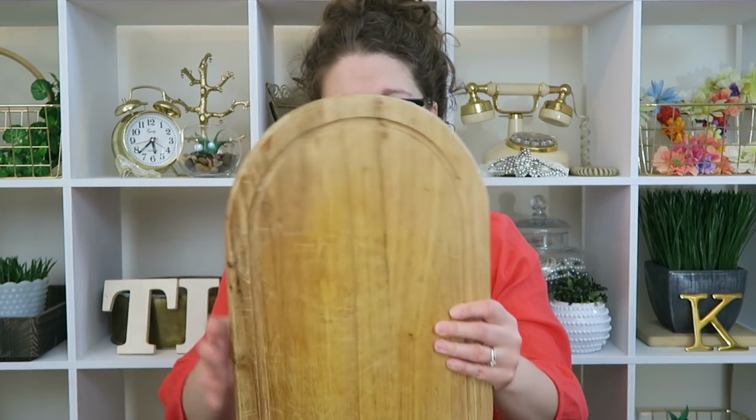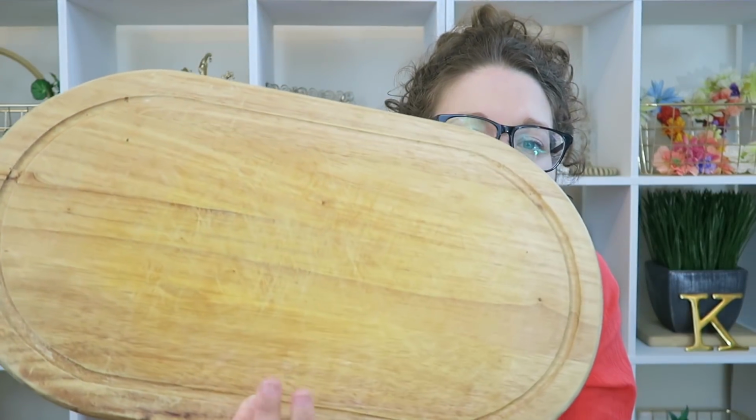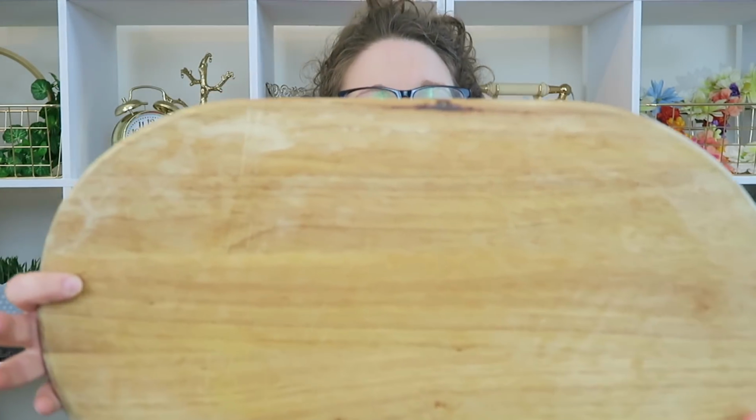The next one and the last one is this one. It has a little lip around it, the little edge dug into it. So I thought maybe I could use it for this side for the decal, or maybe even this side, which is just plain. But I like the grain of the wood. I think it's really pretty. Everything that I got at that estate sale I think was $5 altogether.